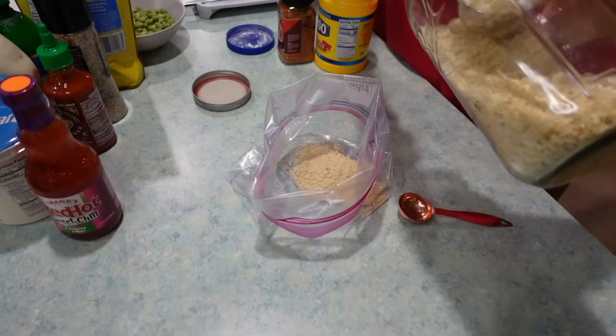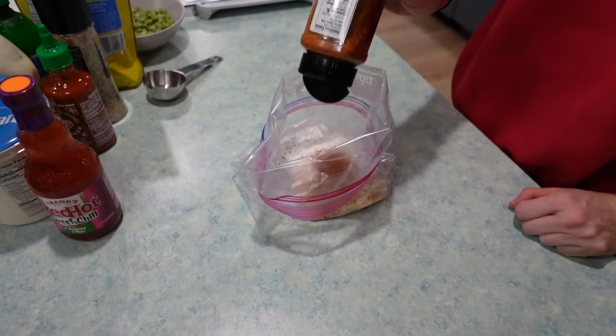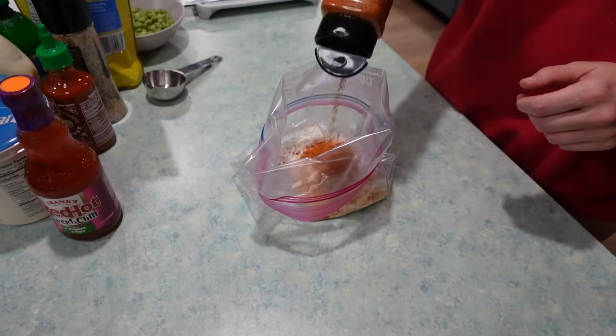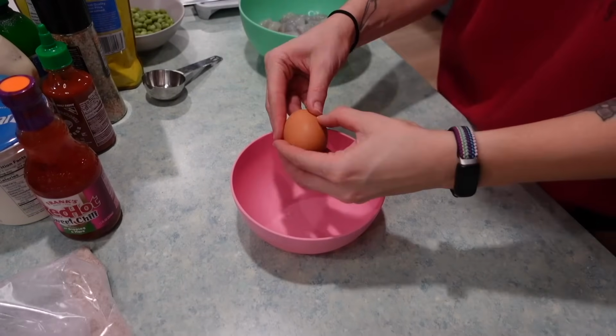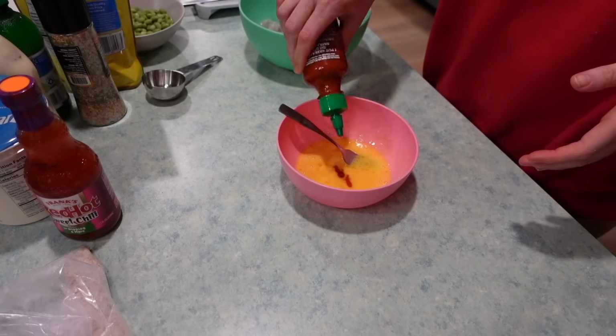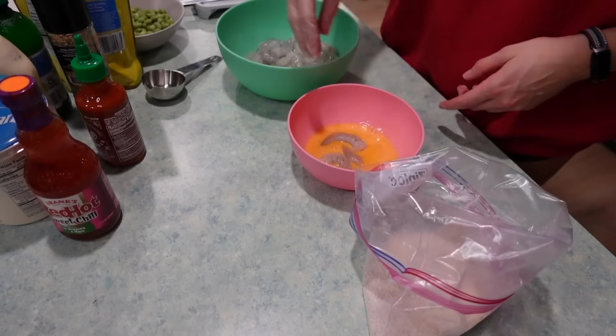I love bang bang shrimp, and this next bowl I'm making a lightened up version of it using some panko. I use a little cornstarch and then a good amount of this bang bang seasoning I had actually just gotten from Sam's Club. And once that's made, I just set up to make the shrimp. So I scramble an egg, and then I've got some raw shrimp that I toss it in. I also added some sriracha to that egg to give it some spice.